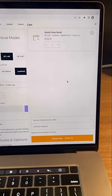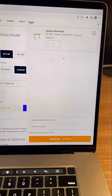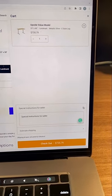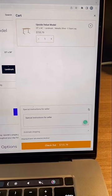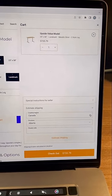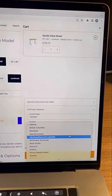Once I add this to my cart, I'm gonna see this pop up on the side. So here it says you should leave a special instruction for seller. If you have any special instruction that you want to give to us, put it here. And then here it says estimated shipping. This is where I'm gonna put my location so I can get an estimated shipping.